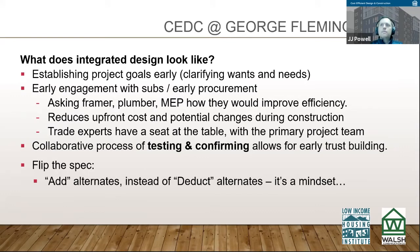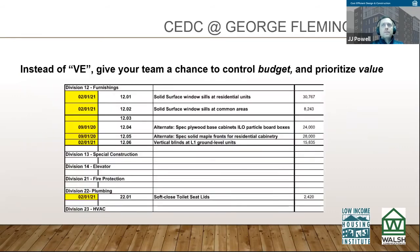In addition to that, we engage in a lot of what we call value engineering on many projects, but it's really more of a mindset of thinking about how we flip the spec and think about add alternates instead of deduct alternates. A good example, thinking about value and putting value back into the project.